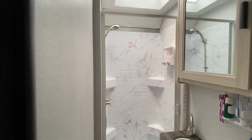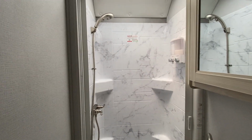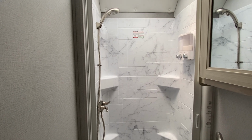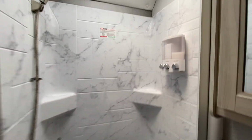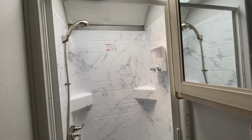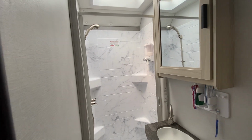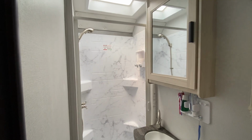We don't like to keep the bottles of things, and my husband really washes with soap. He has no hair, so there's no need for shampoo or conditioner for him. So everything that is on the wall is for me. I added this. I bought it from Amazon for the shampoo, conditioner, and body wash. It just kind of keeps everything in the shower tidy. I don't have to have bottles. There's nothing flying around, and it works out well for our needs.